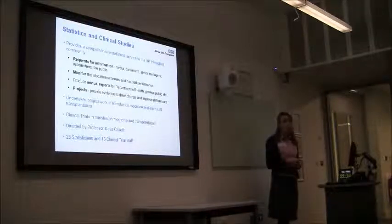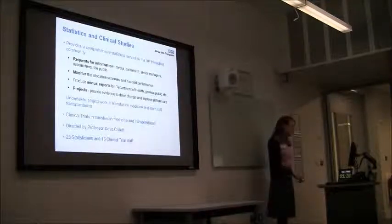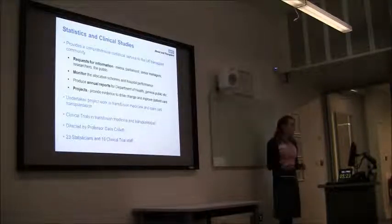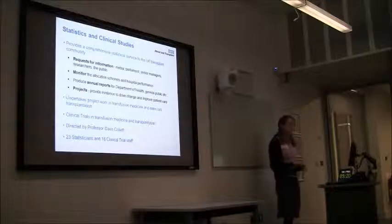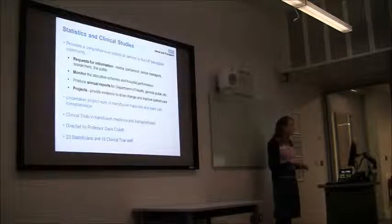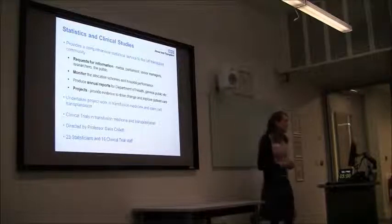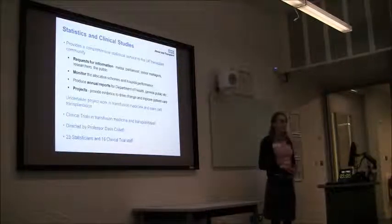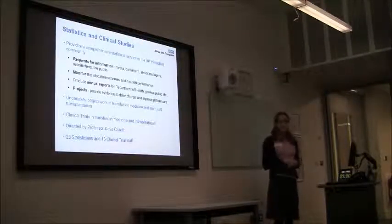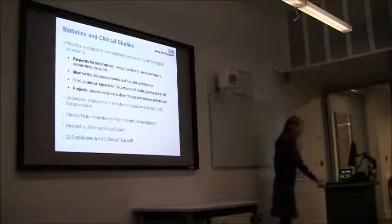But most of our work is project work, and this is done to provide evidence which drives change, and in turn improves patient care. So even though most of our work is within the transplantation area, there are a couple of colleagues who also undertake transfusion medicine and stem cell research, and we are part of the clinical trials unit. So there are several clinical trials running in transfusion medicine and transplantation. We are directed by Professor Dave Collett, who's well known for his several books on survival analysis. And our department consists of 23 statisticians and 16 clinical trial staff, and I think it's quite rare to find so many statisticians in one place.